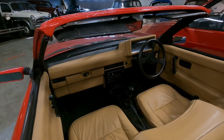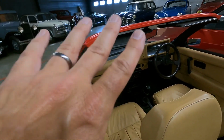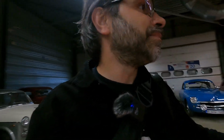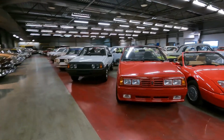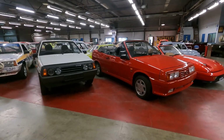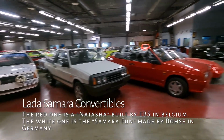I wonder if these are even Lada gauges. I'm not sure. So the center console looks like it is straight out of a Lada Samara, and luckily we have Lada Samaras here, and not any Samaras. These are convertible conversions to make the car more popular in Western Europe, and we have two very different approaches to a Lada Samara convertible.